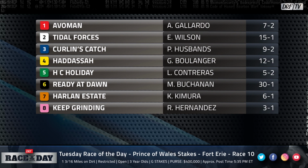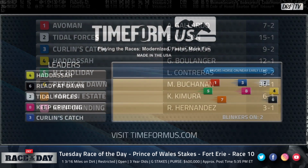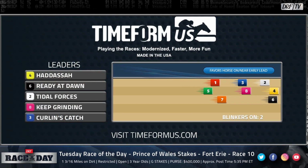Let's see where he's going to be on your Timeform US pace projector after the opening half mile or so. Timeform US doesn't believe this pace is going to be fast. Hadassah, the 4, has some speed. I guess Ready at Dawn, who looks overmatched, can show some speed. If that one wants to go, I think everyone will let him go. Tidal Forces with blinkers on is very interesting from a pace perspective.